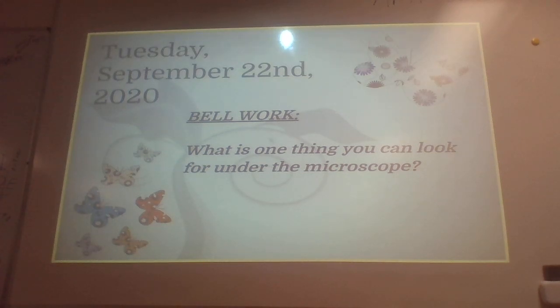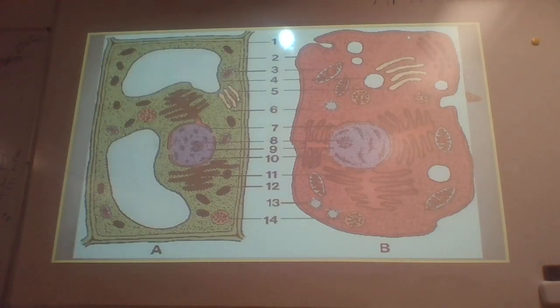Okay, I'm going to roll through biology last week, a 4-day week, so we're starting on Tuesday. This was the bell work. Okay, and they had to label this diagram, or rather, they had to identify the labels from this diagram.